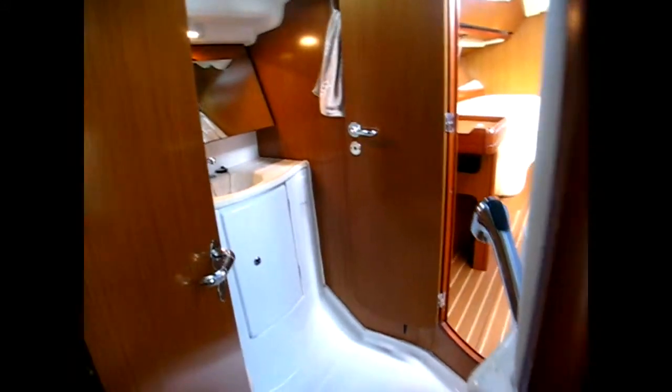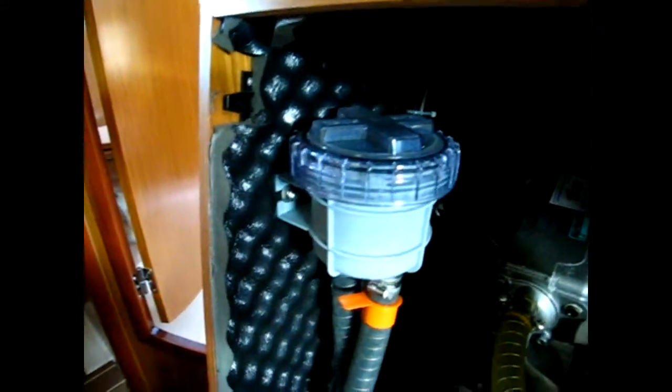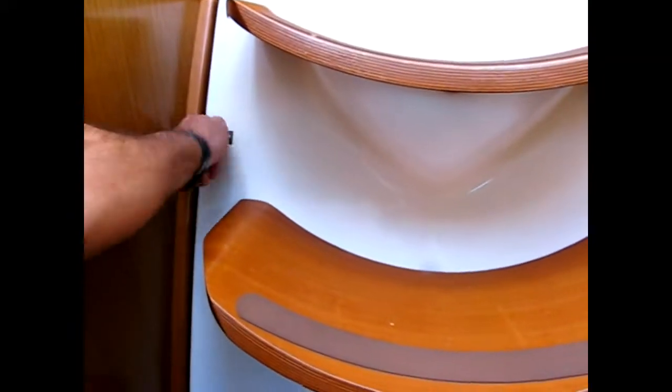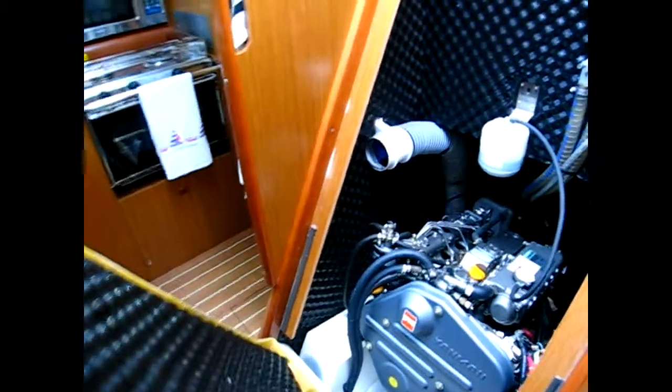You also have access to the head through this door here, the aft head and shower. You have access to the aft end of the engine, transmission, and the seawater cooling strainer. There's also a generous door on this side to get to the service side of the engine. Then we'll go around, take a look at the engine access on this side. These steps come down, and there's actually pins that you can pull out down here to remove the steps altogether if you're doing a major service on the engine.